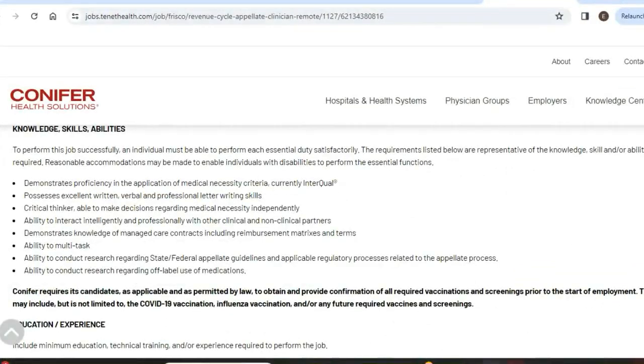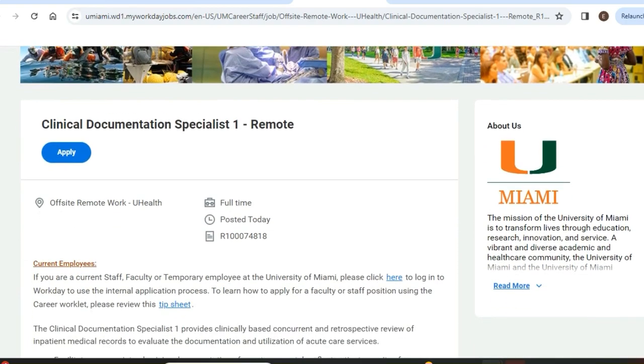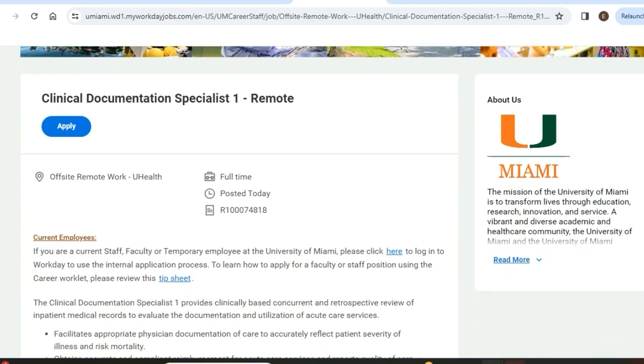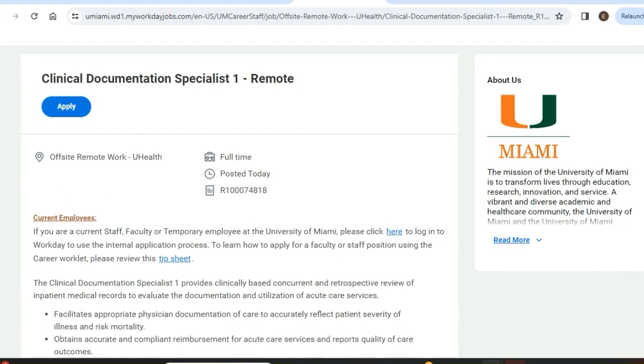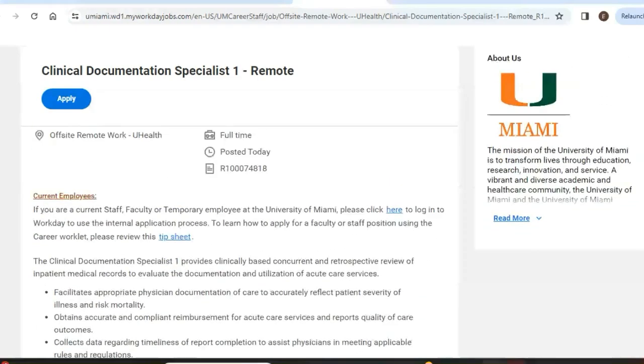The next bonus position that I do have is with another organization, and it is with University of Miami. So University of Miami is looking for a clinical documentation specialist level 1. This is a remote position. However, it's also an entry-level role. With this position, as you can see, it is a level 1 position, and you are going to be doing a lot of data entry type of tasks. You're going to be making sure that information of patients is documented accurately, and also making sure that subsequent reports are generated from that data.